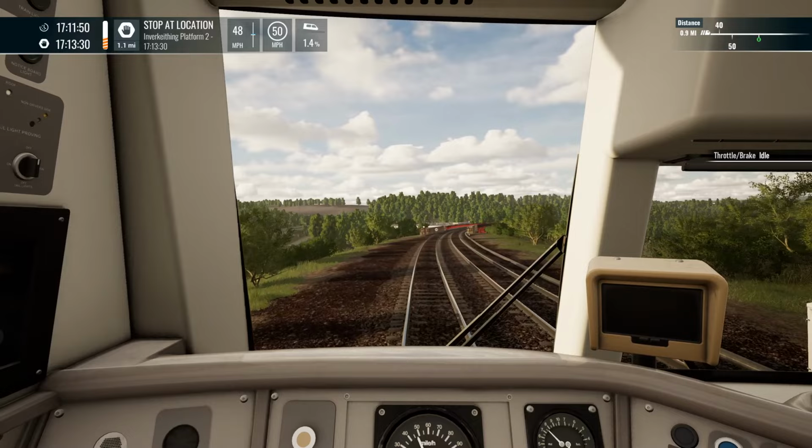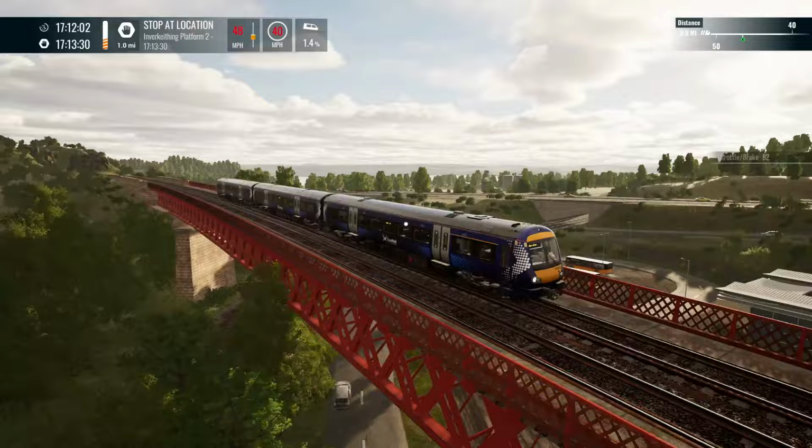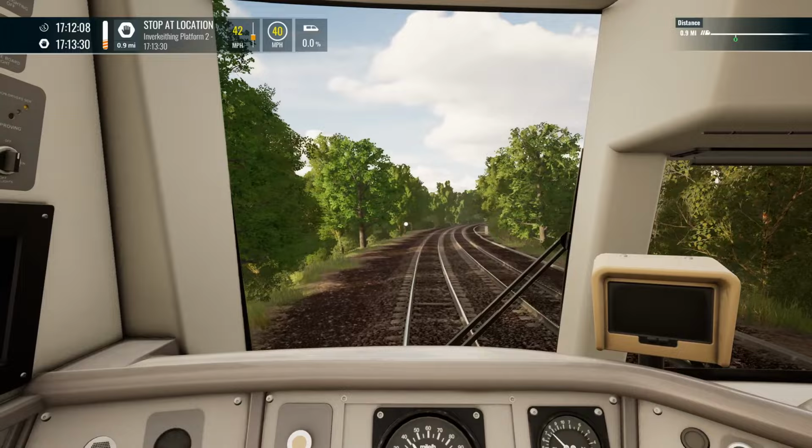Crazy, some of your routes are only night routes and weekends. Oh wow. Oh, we need to be down at 40. It's been a little bit too much. There we go. Oh, we jump up to 50 again.